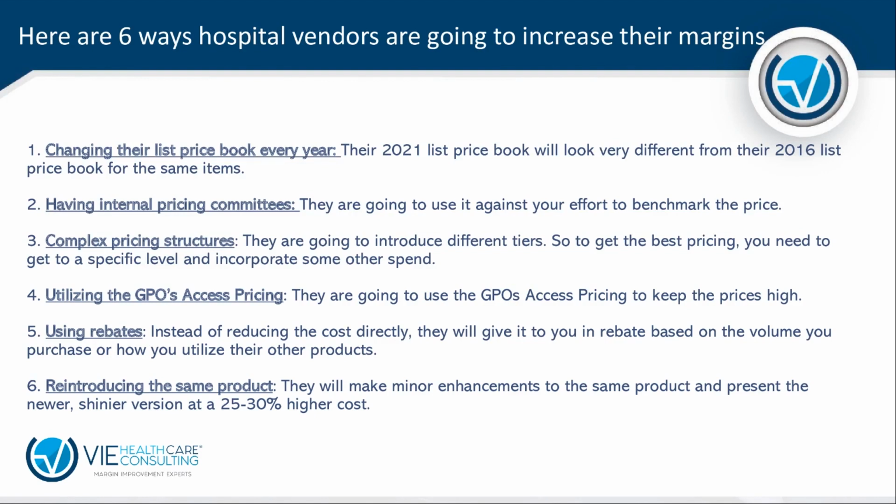Utilizing your GPO's access pricing. Many times the access pricing is a very underperforming price, and you've got to go well beyond that access price and really understand what kind of tier this is, and if this is a preference item, we should be direct contracting or doing something a lot more strategic. Rebates, and we're seeing a lot more use of rebates, and also a lot more hospitals pushing back on the rebates, which we love. It's really pushing back: we need the invoice price.